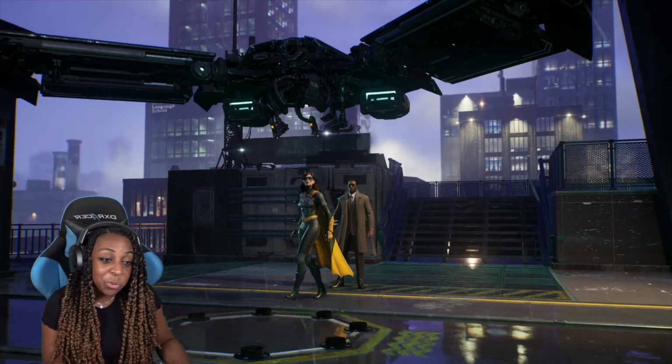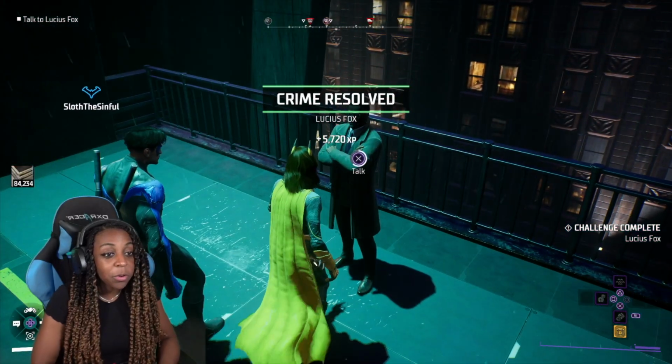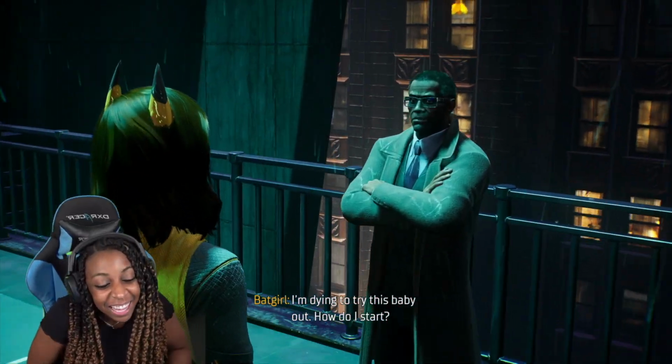That looks cool. That thing's big. It's fire. And I like that it has the camo too. Oh, I thought we had a train or something. Okay. I'm dying to try this baby out.